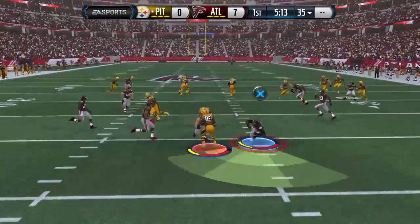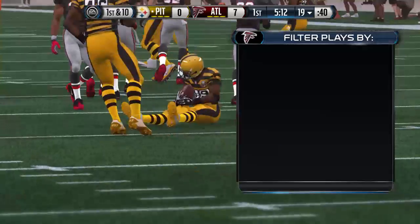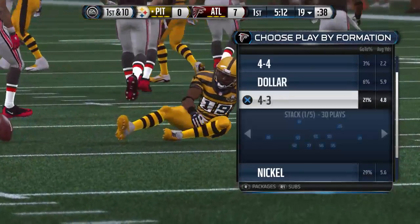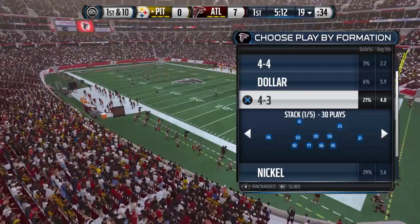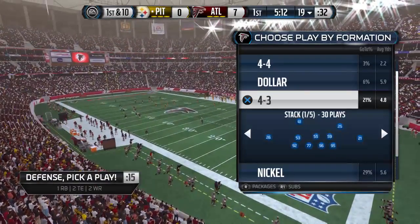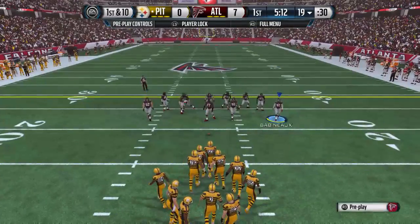Gonna test the coverage here, and they stop him from running it out to the 20. Mark him down at the 19. First down on the way.